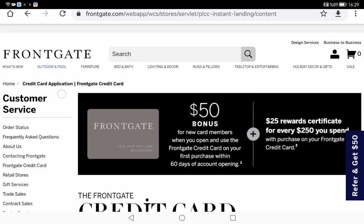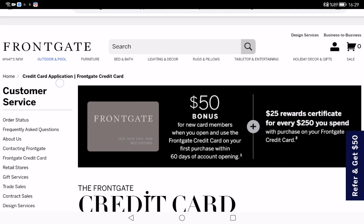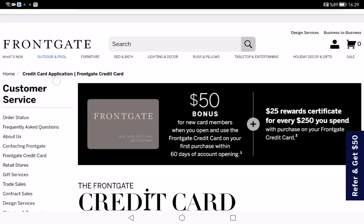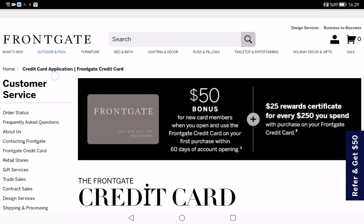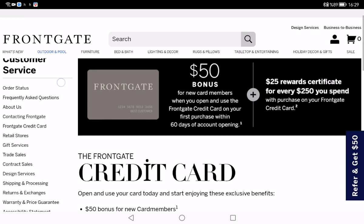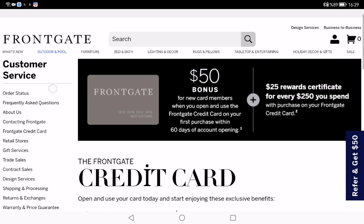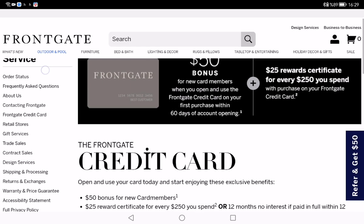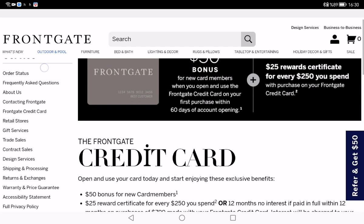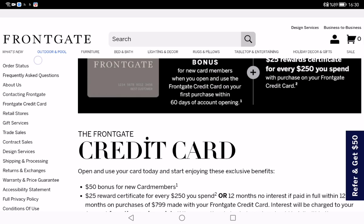Firstly, you can get $50 if you are a new card member, and also you can get a $25 reward certificate for every $250 spent. Or also you can get no interest if paid in full within 12 months on purchases of $799 made with the Frontgate credit card, and interest will be charged to your account from the purchase date if the promotional plan balance is not paid in full within the promotional period.